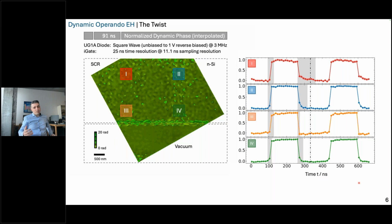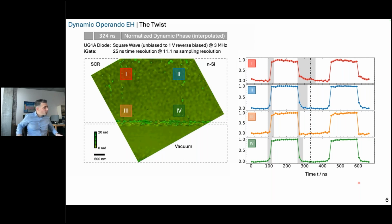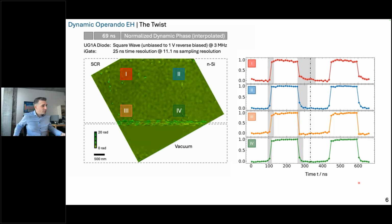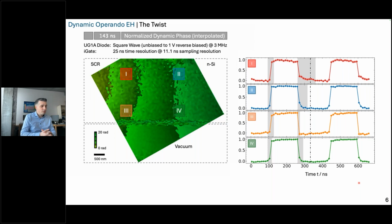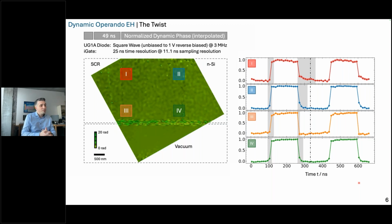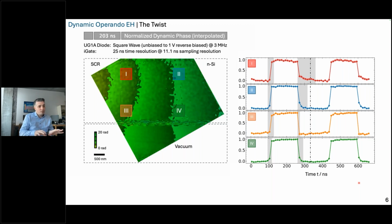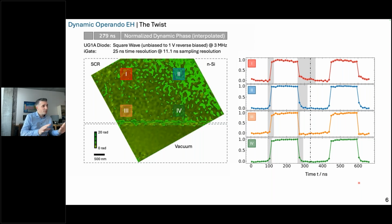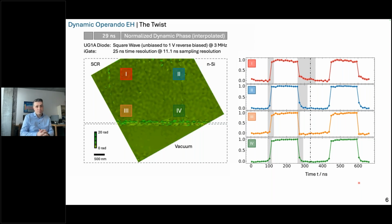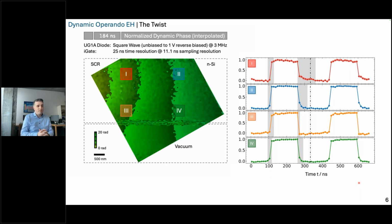And actually, having a shorter transition time is something we expect to happen if we introduce gallium ions close to the edge. We have new conduction pathways. We have also more recombination centers. So there's a lot of stuff happening, and I don't think that this special diode has these features. I'm aware of that we introduced these features by preparing it.